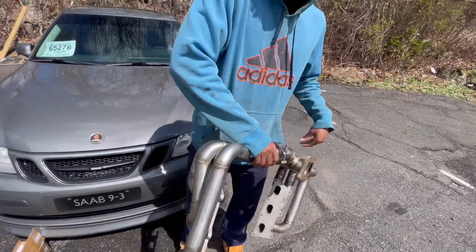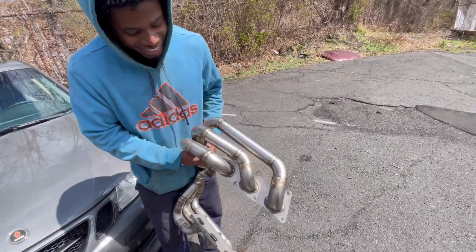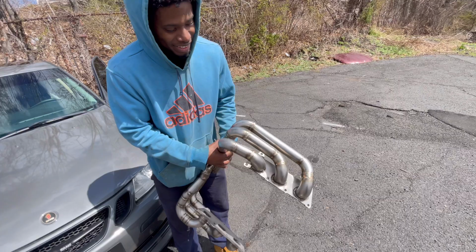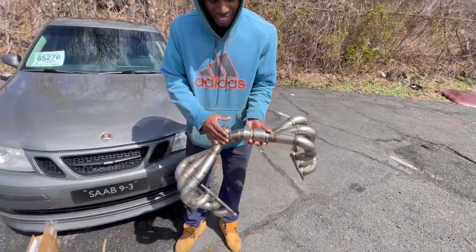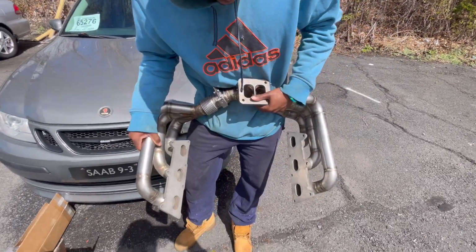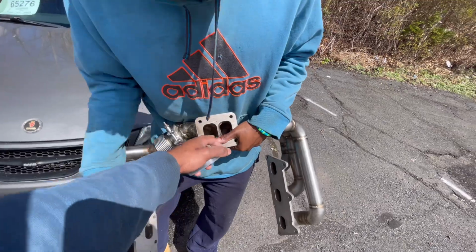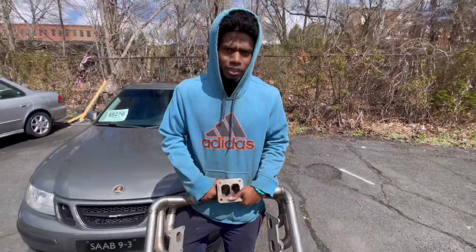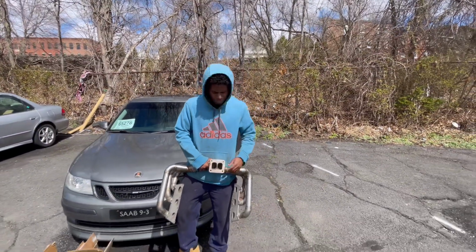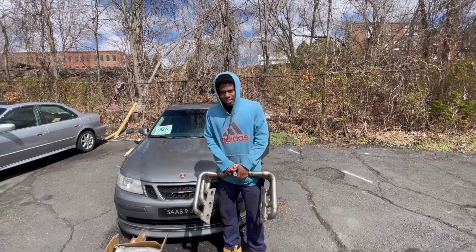Damn, I sometimes still can't believe we did this, going from not knowing how to weld to making crazy parts. That's crazy. The only thing I think is left with this manifold is we gotta port this out a little bit, clean up in here a little bit, so the air can flow through it smoothly. Other than that, that's basically it.